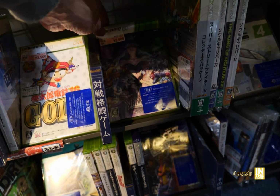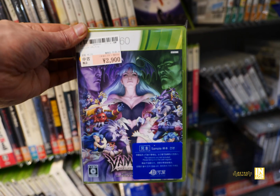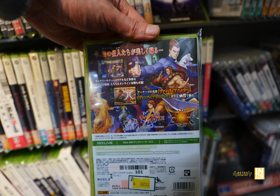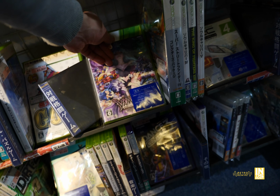And let's keep making our way here. We have Vampire Resurrection for 2,900 yen. Now I have this for the PlayStation. I bought it off of PSN. And this game is a little bit of a miss because of the blurring filter. It just looks really bad. But the gameplay is intact, and that's what's most important.